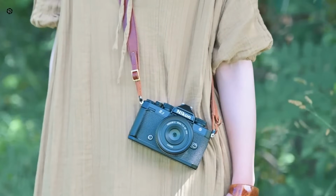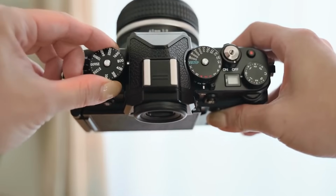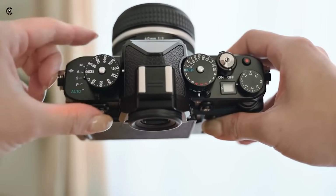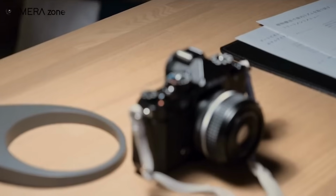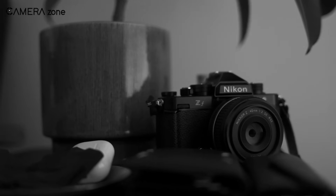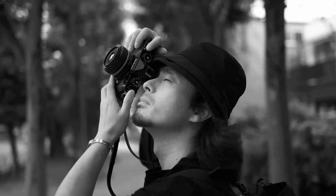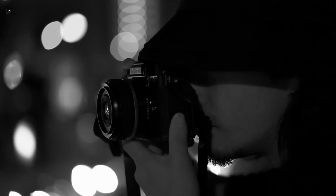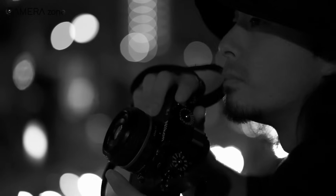On the design side of things, the ZFR is expected to keep that retro aesthetic that made the ZF so popular, but with some much needed improvements. Most obvious, a better grip. As we mentioned earlier, the ZF's slim body looked great, but wasn't the easiest to hold, especially during long shoots. If Nikon can tweak the ergonomics while keeping that vintage charm, they'll have a winner.